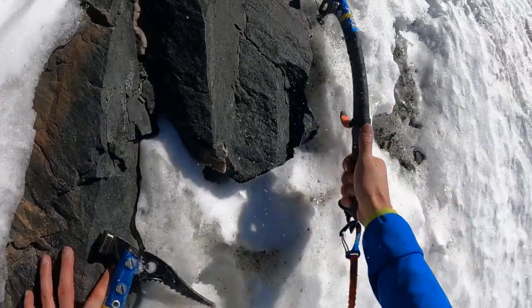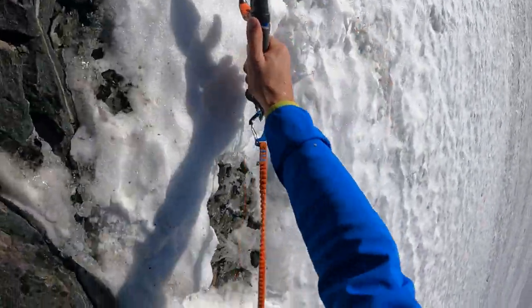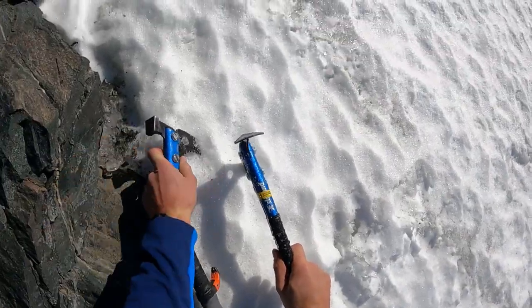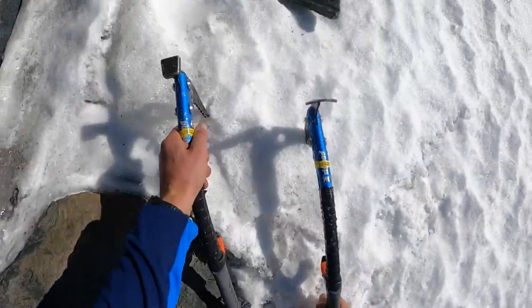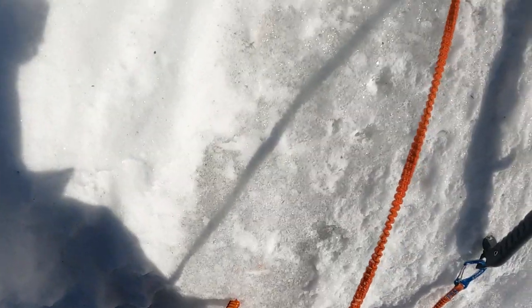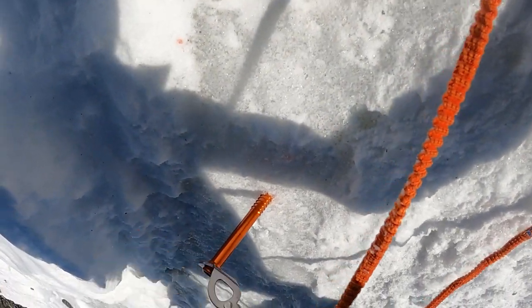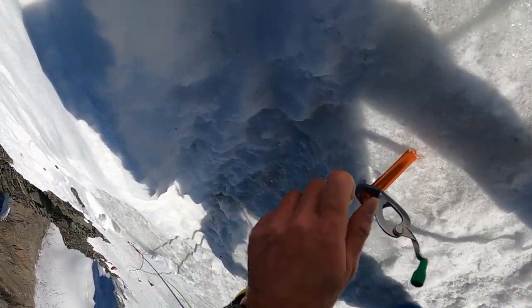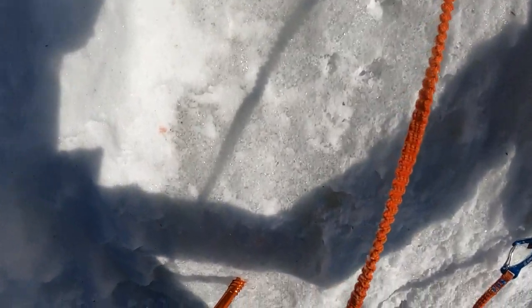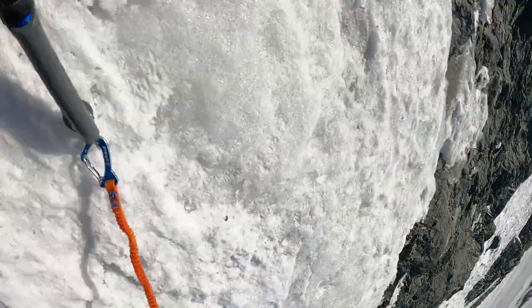This is a bit sketchy. Let me find. Nope. Alright, I was trying to shortcut to the top, but this section is quite hard mixed climbing and I've totally run out of gear. So I need to put a belay here and bring up Cecil. And I imagine when she gets up, we'll agree to descend. Oh dear. This ice is not thick enough. Down I go a bit further.